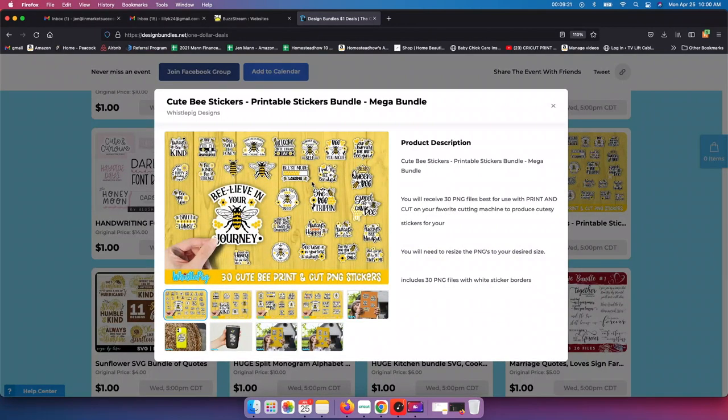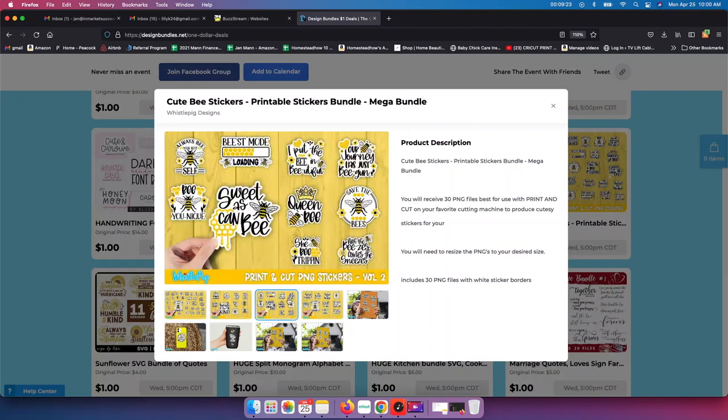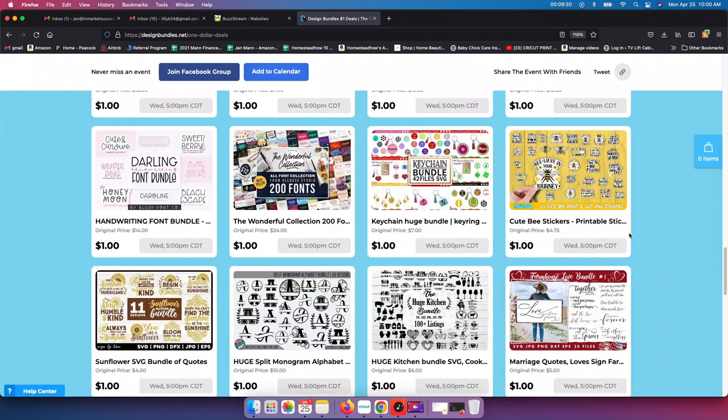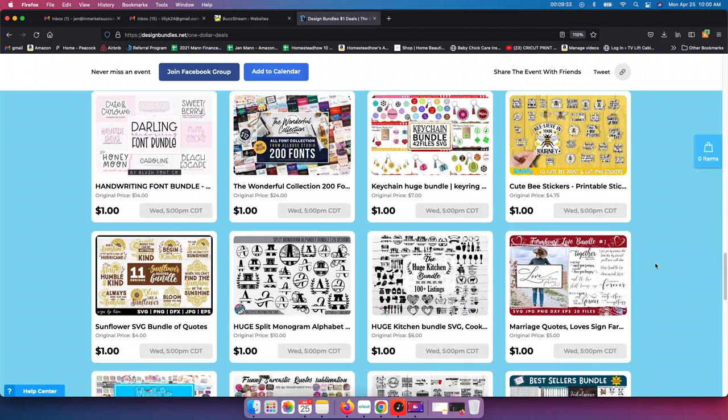So all right, another one is this one. I am looking into doing printable stickers. I have never done it before, and I'm really looking forward to doing it. So I think I'm going to get this one too. So just looking on, I think it's really cute. $4.75, you can get it for a buck, so you can't go wrong.